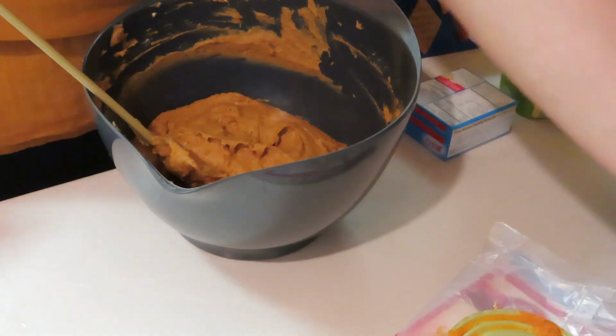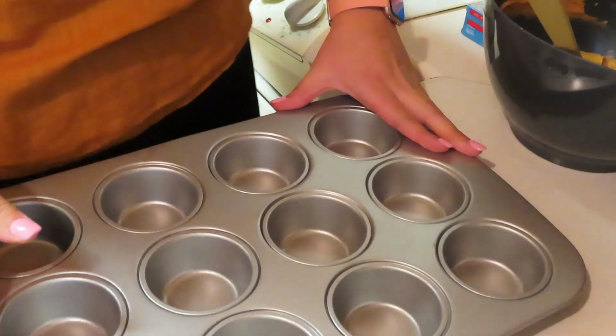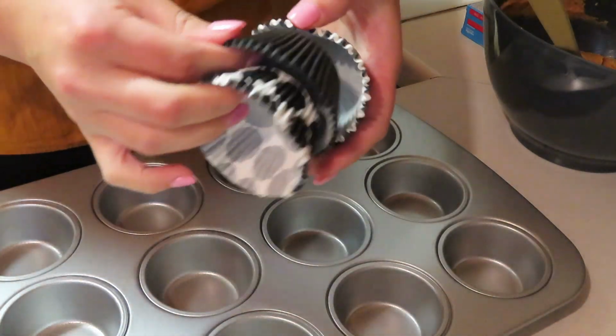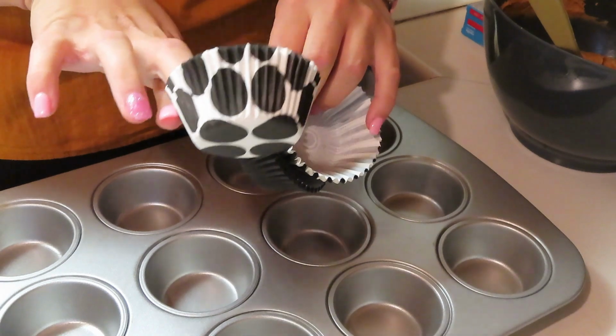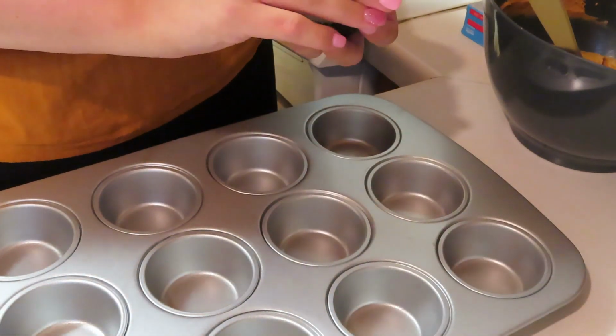We're going to put our little liners in our muffin trays over here. Okay, I got my little muffin trays. I thought these were so Halloweenish, like the black, and this one like Beetlejuice for sure. This one I might use for the s'mores. It's so cute. So let's do black for the first round.